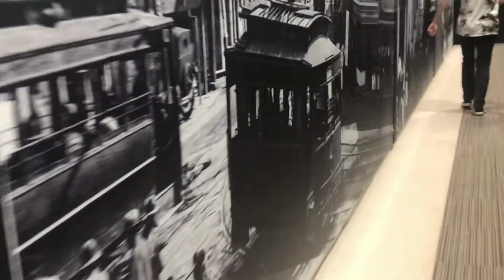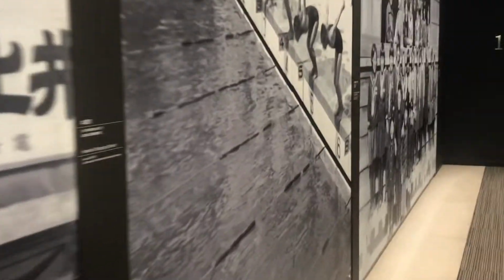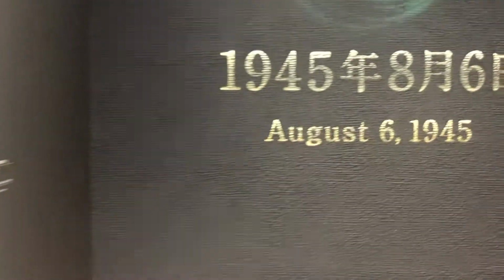Upon entrance to the Peace Memorial Museum, you can see that this was a lively town. It has plenty of shops, a swimming pool, and plenty of people to go along with it, all living out their daily lives. All of this changed, though, on August 6, 1945.